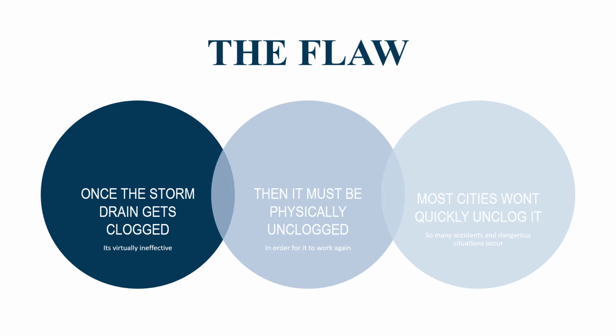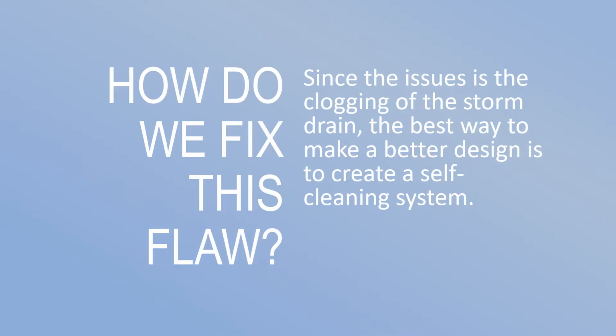So what is the flaw in our present systems? Well, once these storm drains get clogged by bigger pieces of trash or debris, they're virtually ineffective. Once they are clogged, they have to be physically unclogged by a person, and most cities won't do that quickly and effectively, which will cause many accidents and flooding. So how do we fix this? Since the main issue is the clogging of the storm drains, we decided to design a better and self-cleaning system.